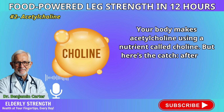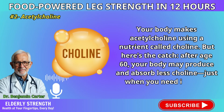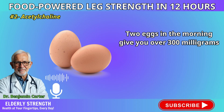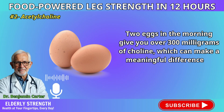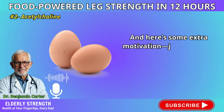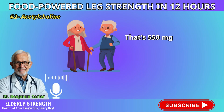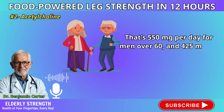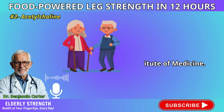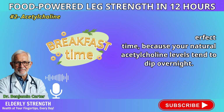But here's the catch. After age 60, your body may produce and absorb less choline just when you need it most. 2 eggs in the morning give you over 300 milligrams of choline, which can make a meaningful difference in your nervous system's performance. And here's some extra motivation. Just 2 eggs get you almost halfway to your daily target. That's 550 milligrams per day for men over 60 and 425 milligrams for women, according to the Institute of Medicine. And morning is the perfect time because your natural acetylcholine levels tend to dip overnight.